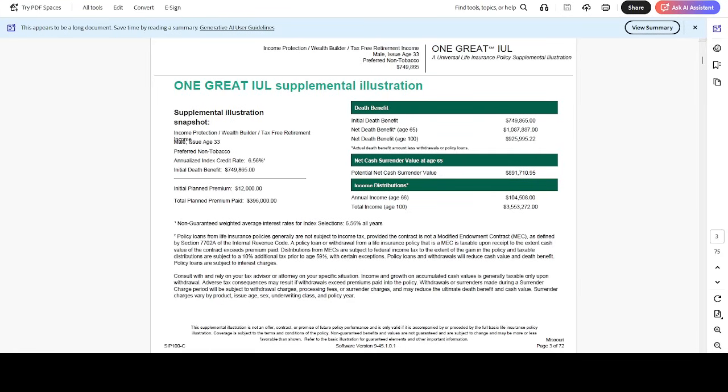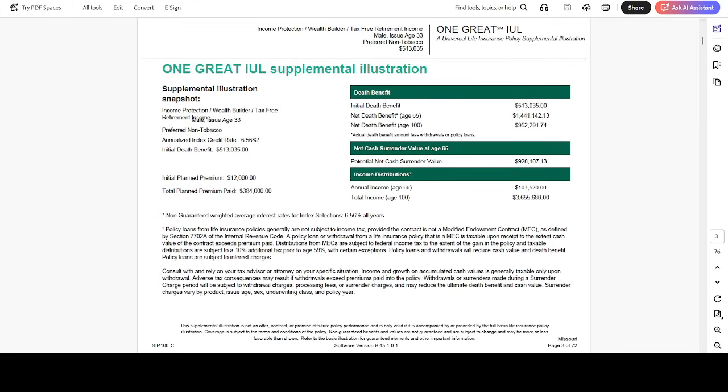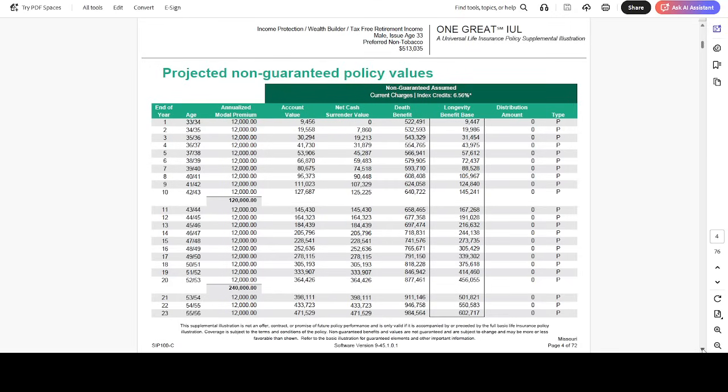But on these two higher life insurance amounts, they give you a lower income. They pay a higher commission to me, the insurance agent. We are paid on the target premium. And I'll show you that later on. I'm not sure, it's down a few pages.